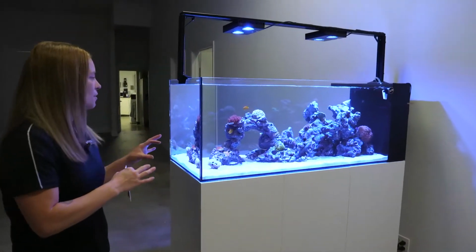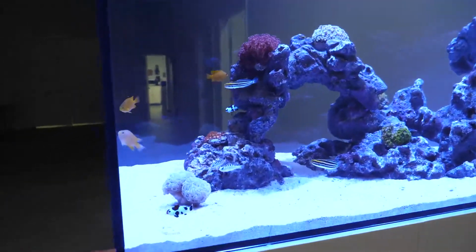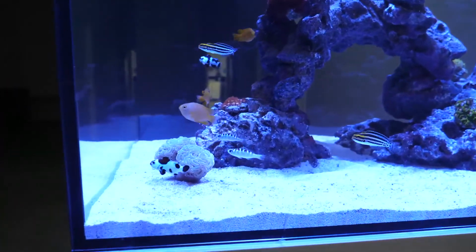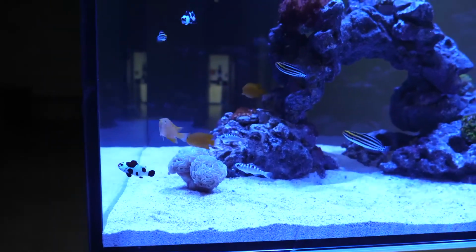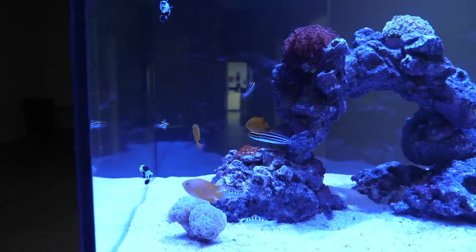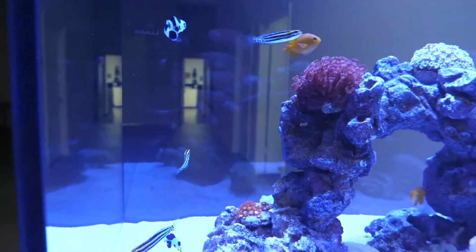So you can see, take a seat, everyone. Here, and our little chalk basslets at the bottom. There's two of them there. Lemon damsels don't necessarily school, but they're usually pretty close to each other. Kind of hanging. You can see if we can find everybody. I'm going to throw some food in a minute, and everyone will definitely come out at that point.